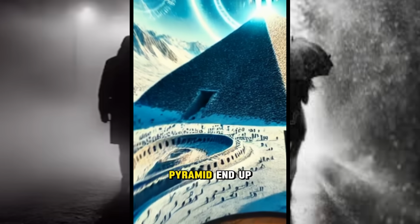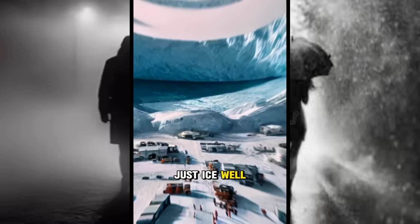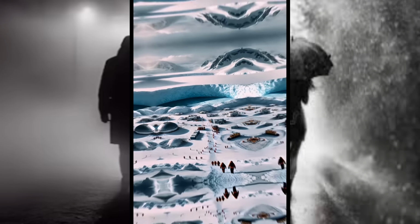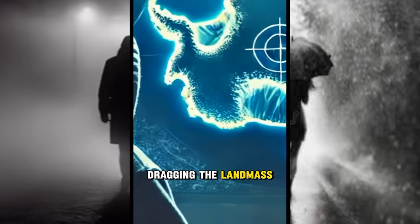Now, how did a pyramid end up in Antarctica? No sand, no tools, just ice. Well, Antarctica wasn't always frozen. The continent shifted. A violent pole shift caused the Earth's crust to move, dragging the landmass to the South Pole.